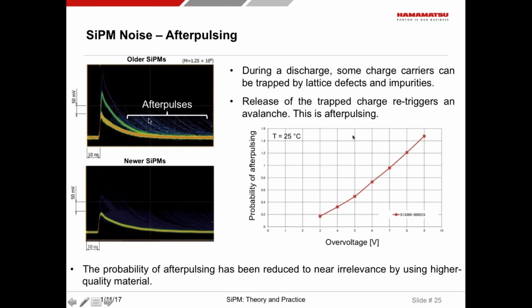This type of noise was quite large for earlier SiPMs. In fact, the plot that you see is probably, I would say, 5 to 6 years old. A newer SiPM shows almost no afterpulsing. Indeed, that is underscored by the plot, which shows probability of afterpulsing as a function of overvoltage. And we see that for, again, typical values of overvoltages, the probability of afterpulsing is less than 1%. It's so small that one could safely say that afterpulsing has been reduced to irrelevance. And this has been done by using higher quality materials with fewer defects and unwanted impurities.